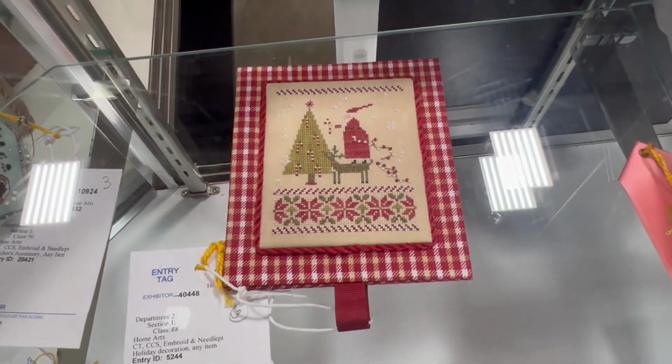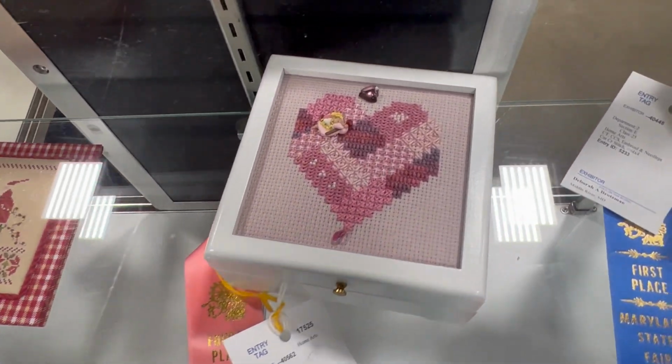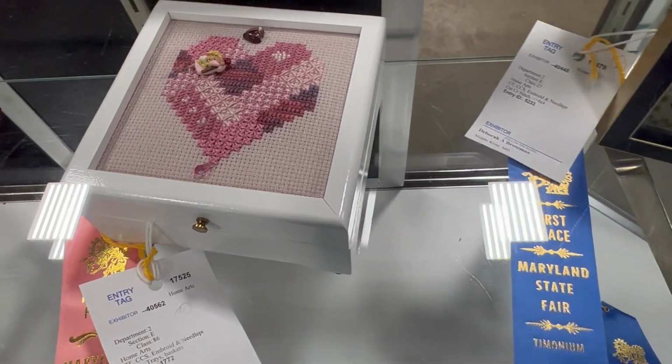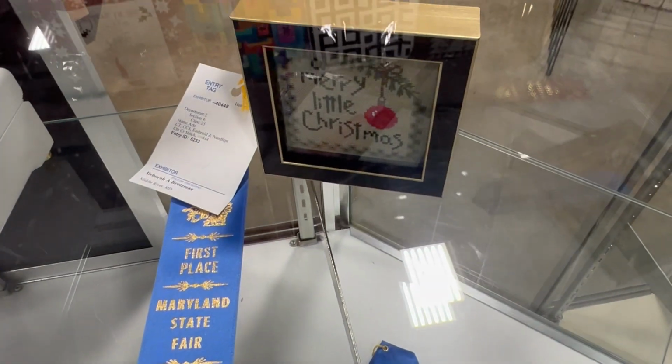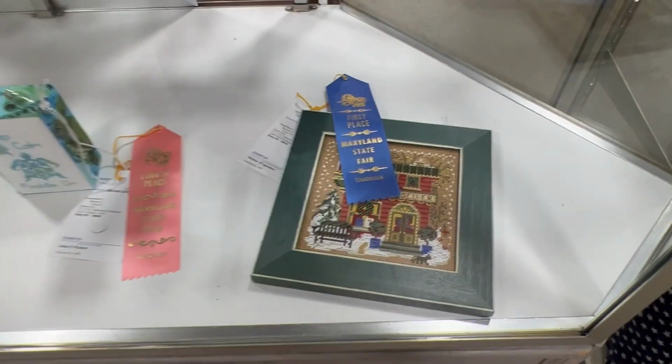Here is for any holiday decoration category. This is a really nice box. It looks like it's needlepoint, and it also has custom buttons. Oh, here is Merry Little Christmas framed. Down here is perforated paper and beads.